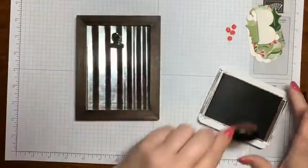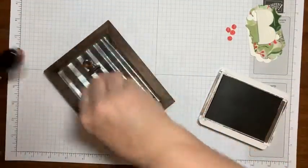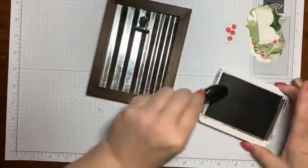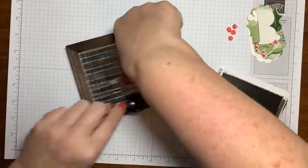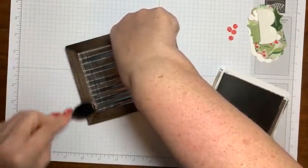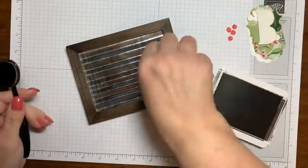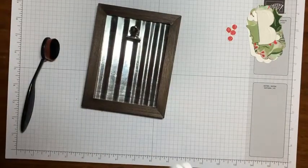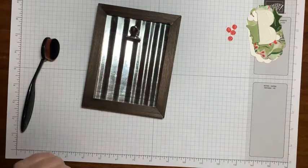Oh, this is just soaking it up, isn't it? It's looking very nice. I like this so much more. I wish I had another plain one to show you, but I think this is all I have. Anyway, you get the point. It went on there beautifully, didn't it? Look at that. That looks better already. It looks richer.